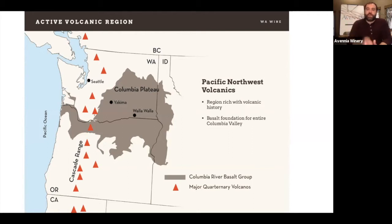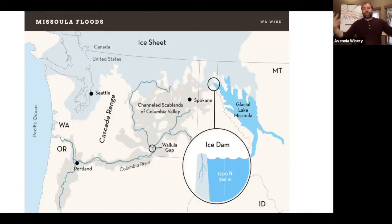this basalt foundation. And other than Mount St. Helens, there hasn't been much activity since. We are still around active volcanoes, so who knows what kind of ash or other activity we'll get. But the basalt is the crucial part here. But we only see it on some of the higher spots in the Yakima Valley or in Eastern Washington, because most everything below 1,200 feet was affected by the Missoula floods.